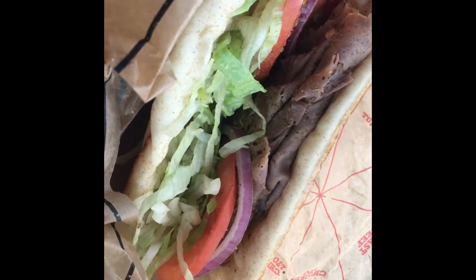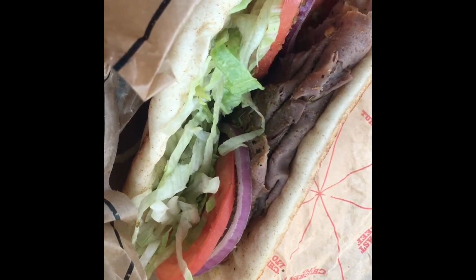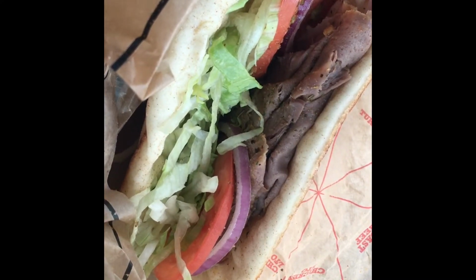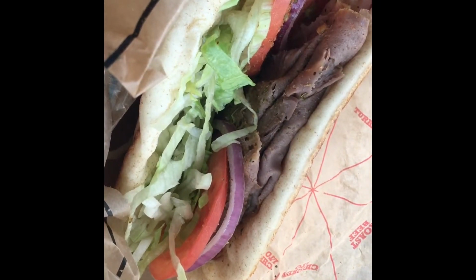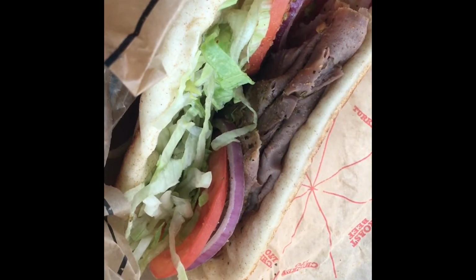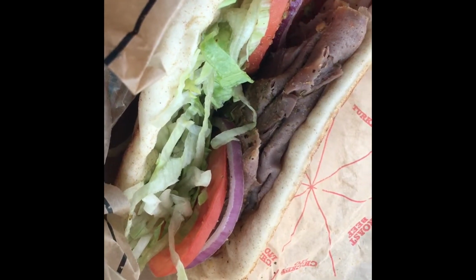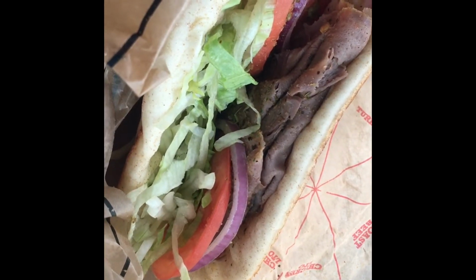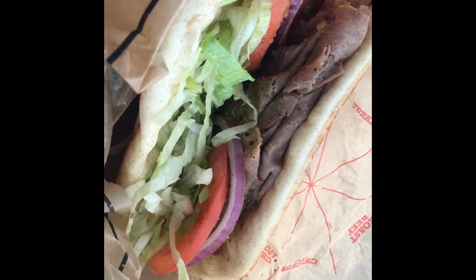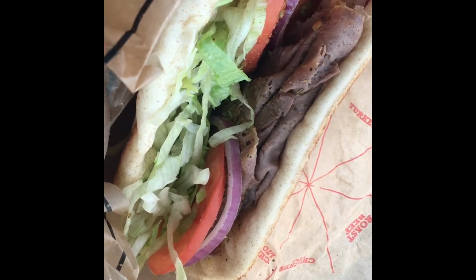It's pretty good. I had it a couple of days ago and I actually liked it. I've had the roast beef one. It's got lettuce, red onions, tomatoes, and some kind of sauce on it. They also have lamb and beef, and a traditional Italian one or something like that. But I got the beef and I'm about to eat.